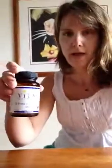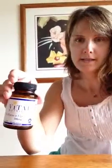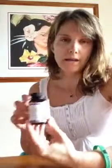I just wanted to let you know that you can get lipoic acid. This is Vital Nutrients lipoic acid, it's 100 milligrams. You can buy this online, probably even in a health food store. It's suggested that you keep it refrigerated. I haven't taken the pills yet because I would rather just do the IV. It's easier for me.